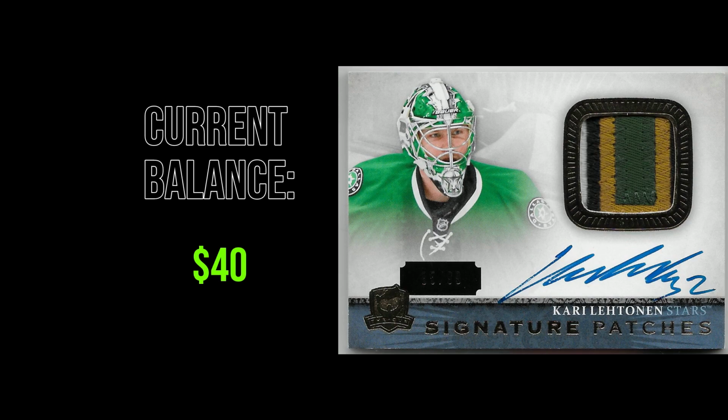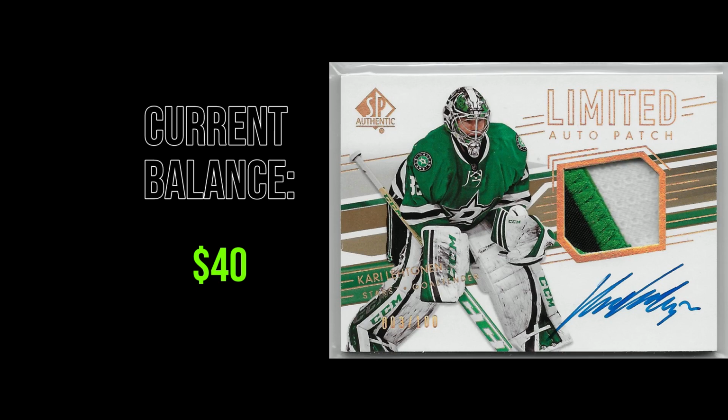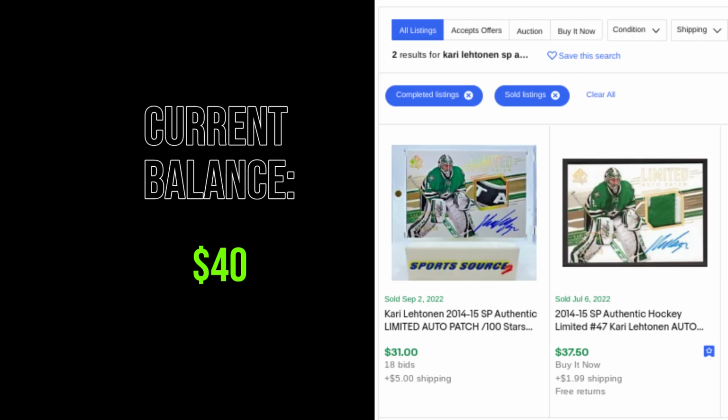I would have been delighted with just these, but then I got this mint 2014-15 SP Authentic Limited Auto Patch out of 100. A couple have sold for over 30, so I'm pretty sure my copy can pay for the cost of the lot. This leaves me with $18.69.